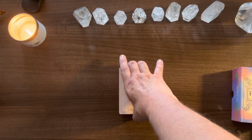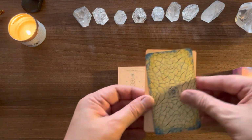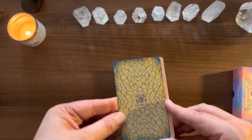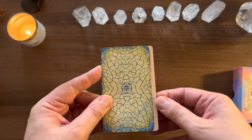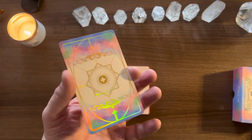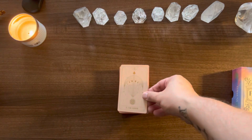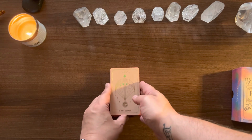In terms of size, I think they are a little bit bigger than a standard tarot size, bigger and wider from memory. Oh, so it's the same height, it's just that it's wider. Gorgeous. All right, let's pull the camera down. We'll have a look at the images and I'll come back at the end.